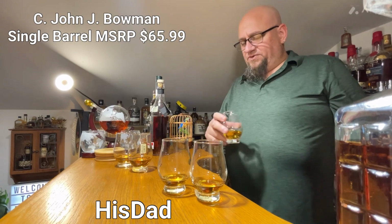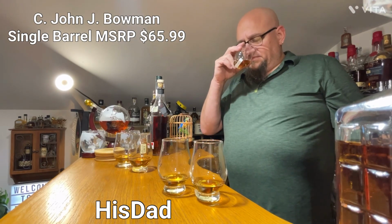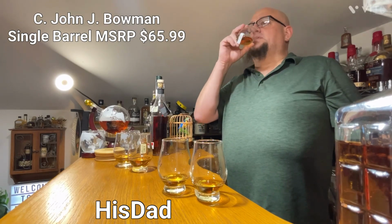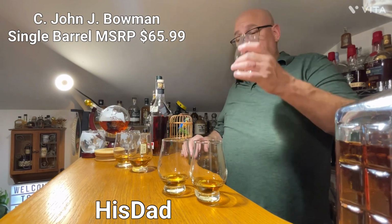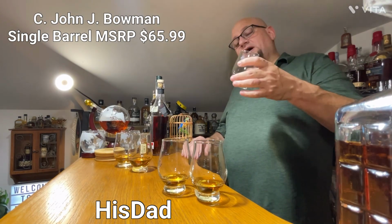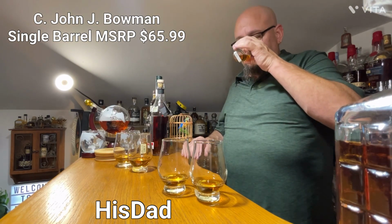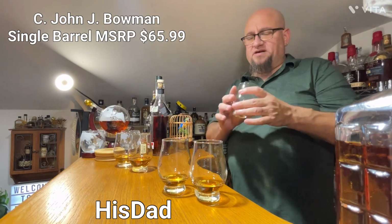Oh, vanilla. Vanilla, spices, pepper, floral. Wow, this smells great. That's phenomenal. I love this one. I could drink this one every day. Wow, that's really nice. Same nose, but just more pronounced.